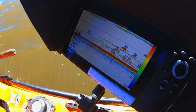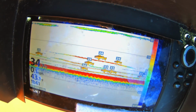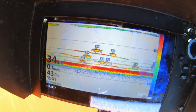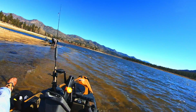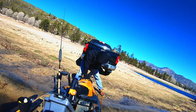So across the lake from where I launched my kayak, there was a much deeper water, and you could see that there were schools of quality fish right underneath my kayak. But yeah, I just could not get them to bite. And with the wind picking up, I decided to head back and try a little shore fishing with Dave. So here I'm just landing my kayak and preparing to rig up for the shoreline.